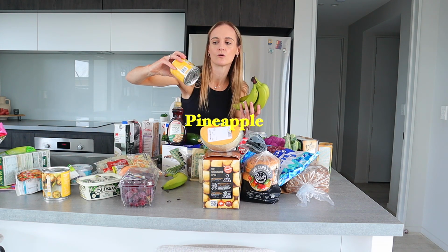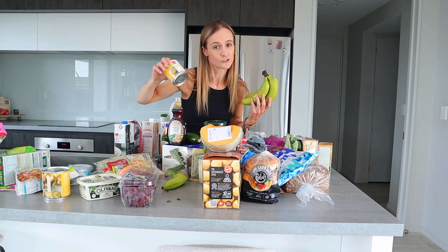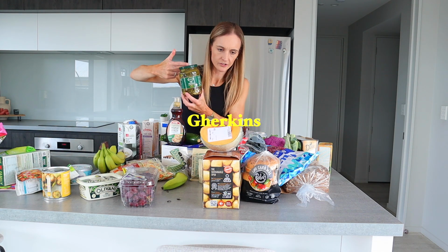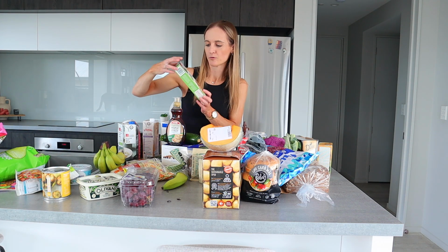Got a couple of tins of pineapple chunks. I like to add this to either my little dessert that I make in the evening, my yogurt protein dessert, or just on top of my oatmeal. Some gherkins.